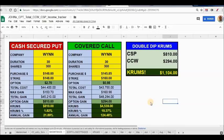And for me, if my shares are taken away, I make the out of the money covered call money plus the premium and the cash secured put premium, because as the stock moves higher away from my cash secured put strike price of $148, that premium is going to go to zero. I'm going to pocket that $2.70. So for me, it's a double win.